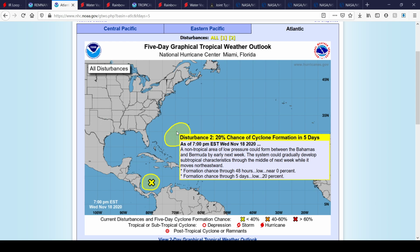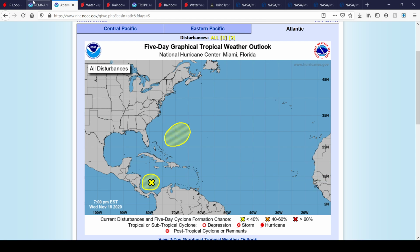Invest number two has a near 0% chance of formation throughout the next 48 hours. Into the next 5 days, still a low 20% chance of formation, as you can see there, and it's forecast to develop here by the middle of next week while it moves northeastward, according to the National Hurricane Center on their latest 5-day graphical tropical weather outlook, as you can see here.